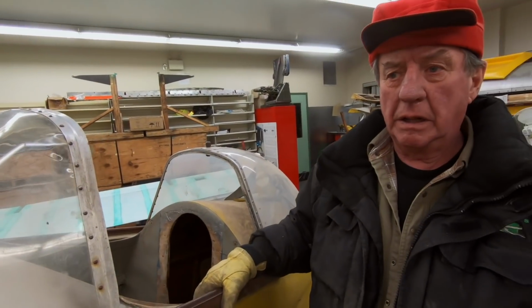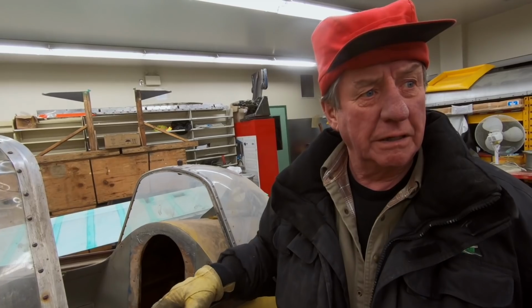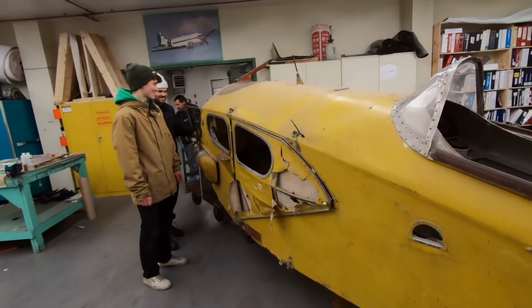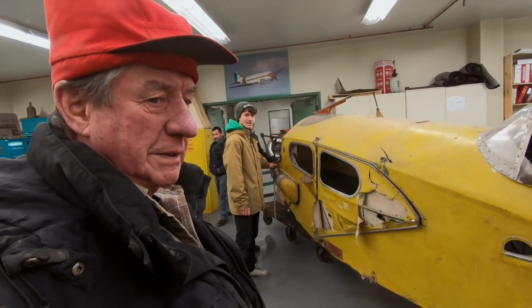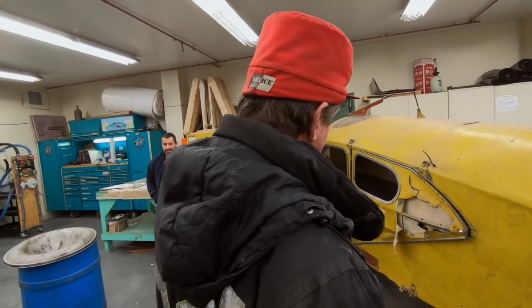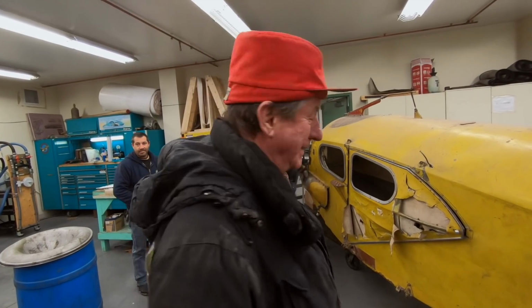What are you going to do with it? Fly it. When? Soon. What's the time frame? Spring. So you can get this thing flying by spring, and it's sitting here in our shop. Who's going to work on it? Well, probably not you right away.